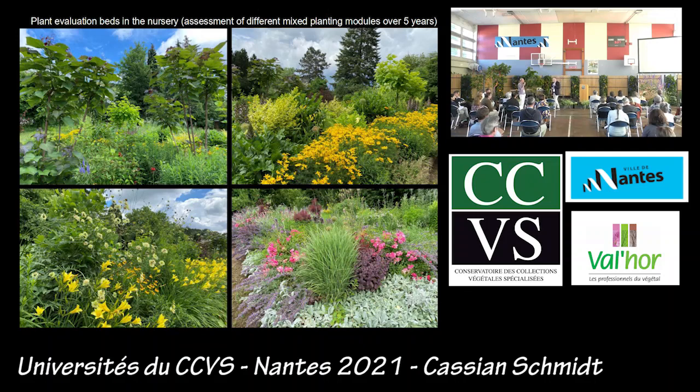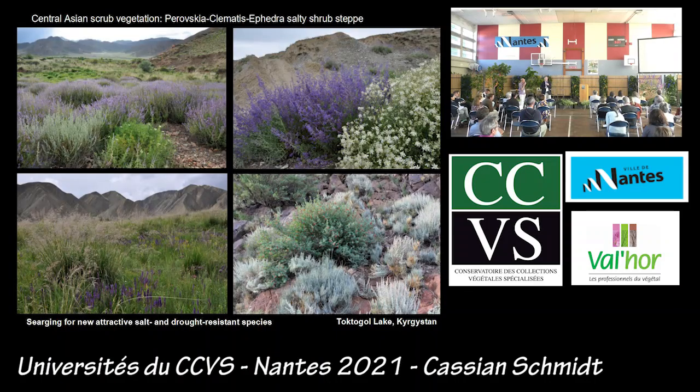And also testing new plants and plant combinations which have not been used so far. On the left-hand side, you might see... I like to travel, and usually with colleagues. This trip was to Kyrgyzstan with James Hitchmough from Sheffield University, looking for plants that are drought tolerant but also salt tolerant. This shrubby vegetation in Kyrgyzstan is quite interesting. On the left-hand side, you see the original. On the right-hand side, you see our test plots in the nursery.